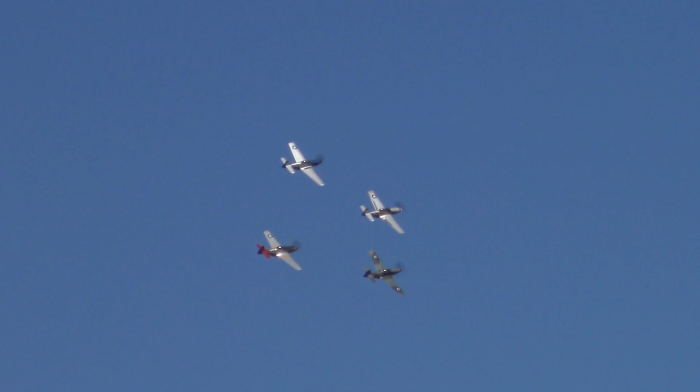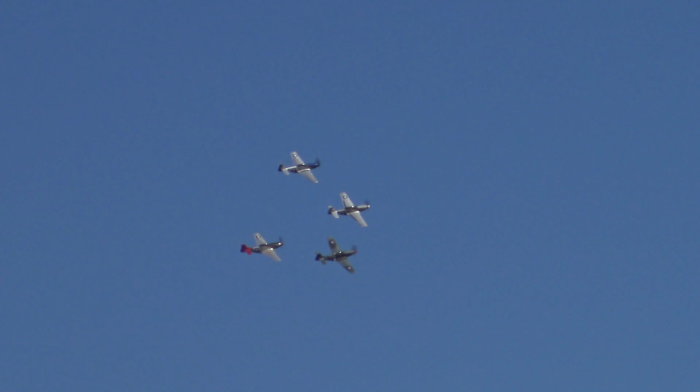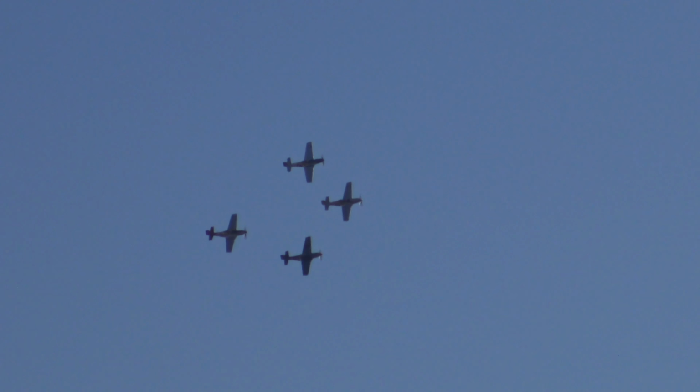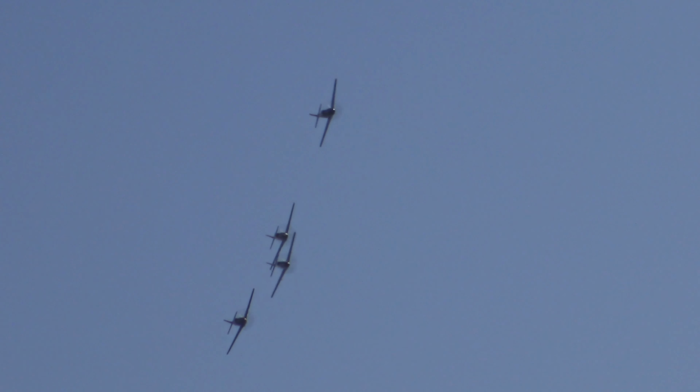The early Allison V-1710 engined Mustangs were a pretty good low-level mount, as proved by the US Army Air Force's use of them as the A-36 Invader dive bomber, also known as the Apache. But they were less good at high altitude, and those, of course, were the sort of altitudes at which these aircraft would be operating in the long-range bomber escort role.